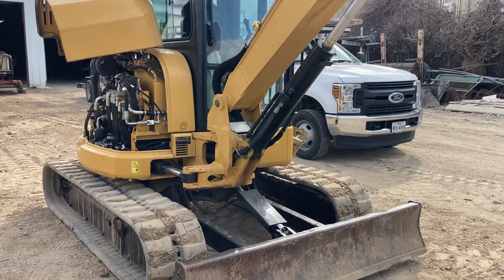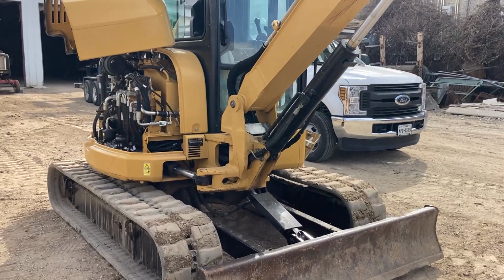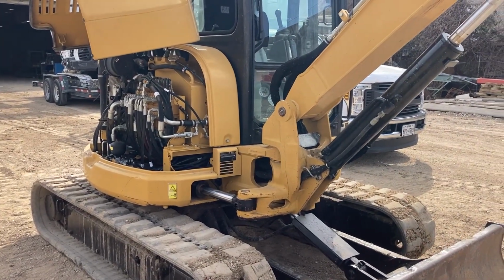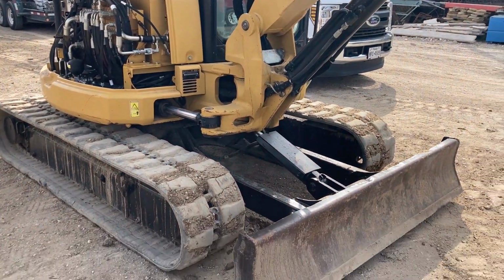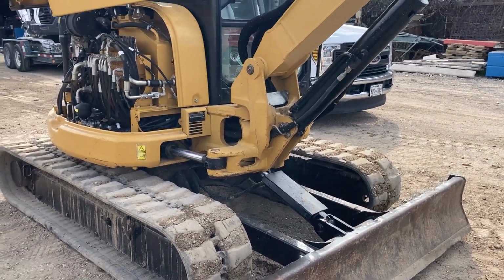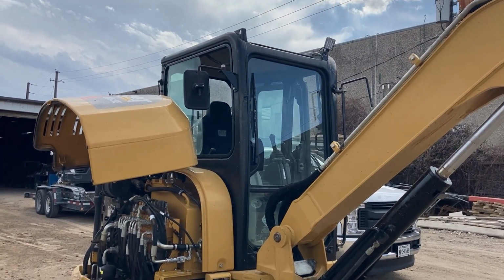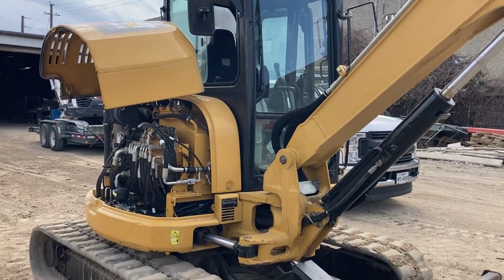All right, we had a little mechanical difficulty there. So all of this engine, this machine is mechanically sound. There's no leaks on it anywhere. Everything works.